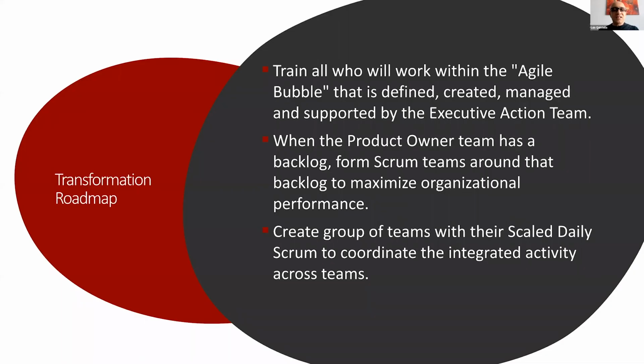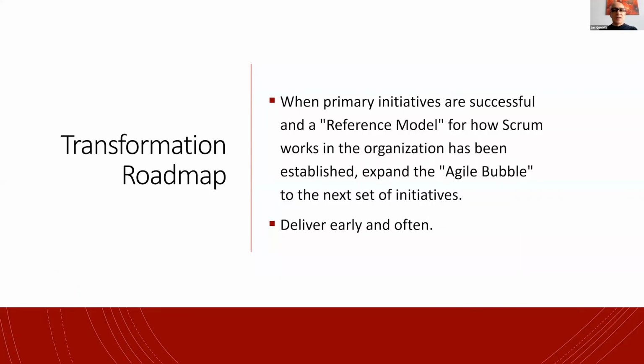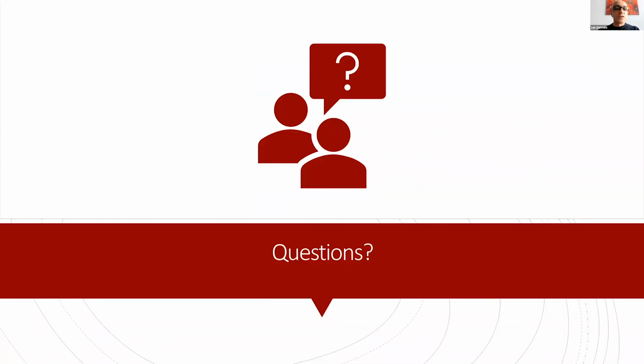Then as the Agile bubble goes, the product owner team has a backlog, then the teams come online, and then you start working on that backlog, and that serves as a reference model. Then deliver early and often, and keep adding people and teams to the bubble. It's a very simple process. There's a lot of inspect and adapt. You're probably going to have to conduct some retrospectives at department level and all these things, more than just a Scrum retrospective, and learn and adapt to what you're doing.